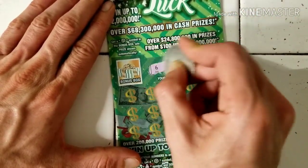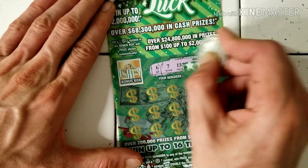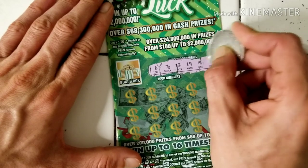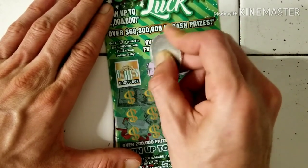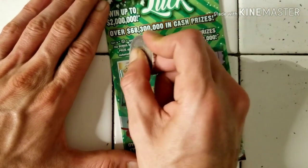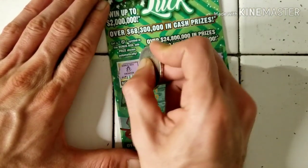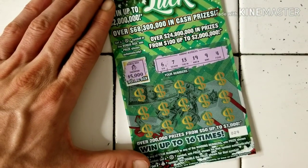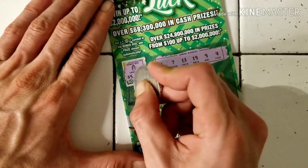We got two more tickets. Never know. We got a 6, a 7, a 13, a 19, a 9, and a 4. I guess you might as well play the blowout for the $10 because I don't know, man. Horseshoe, here we go. No horseshoe. It's a snowman for another 5 grand. For another couple that we don't have. Here we go.